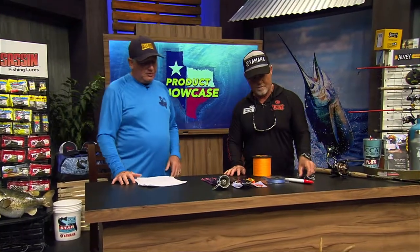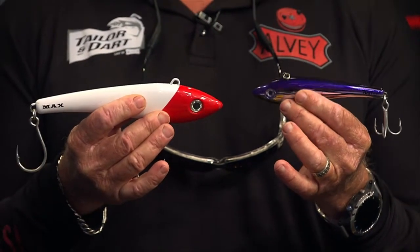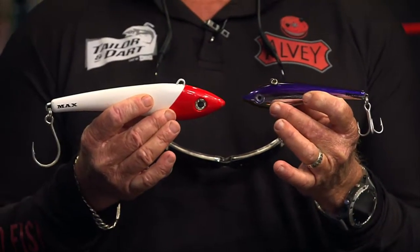Next, we have the Halco Max 190 and 130. That's the 130 there, the little 130. They're lipless plugs, and these things are really tearing it up where I live right now. We're catching everything on them, from dolphin to kingfish to wahoo. Everything has been eating them. You can troll them from 2 to 12 knots. They go really fast, which is great.